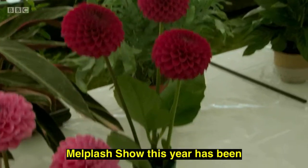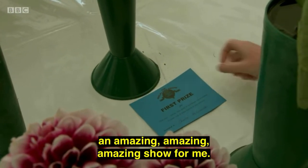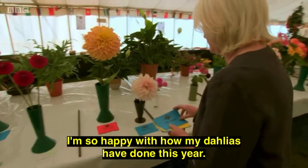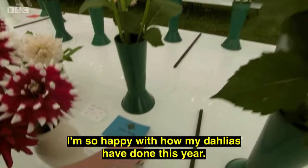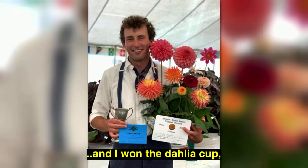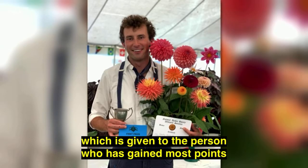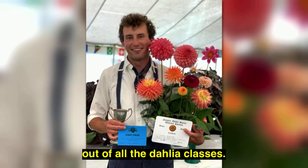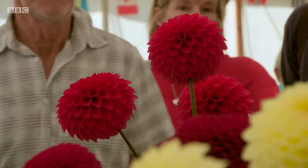The show this year has been an amazing, amazing show for me. I'm so happy with how my dahlias have done this year. I got awarded 6 first prizes and I won the Dahlia Cup, which is given to the person who has gained most points out of all the Dahlia classes.